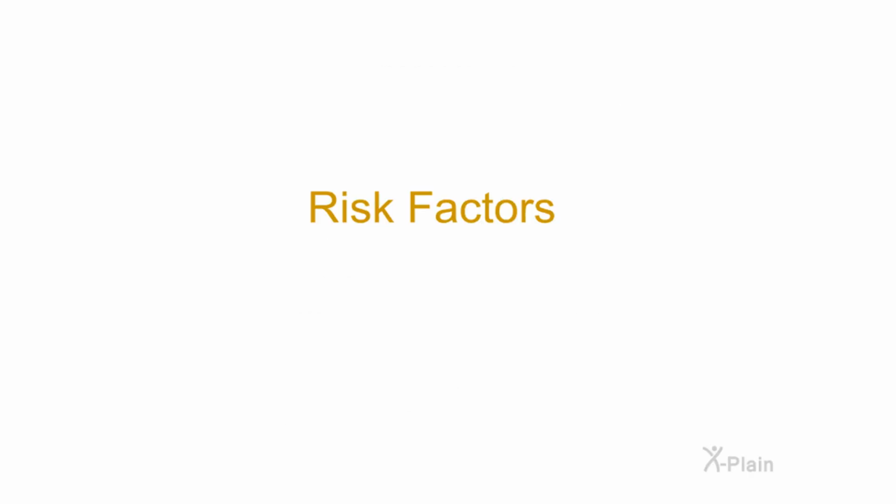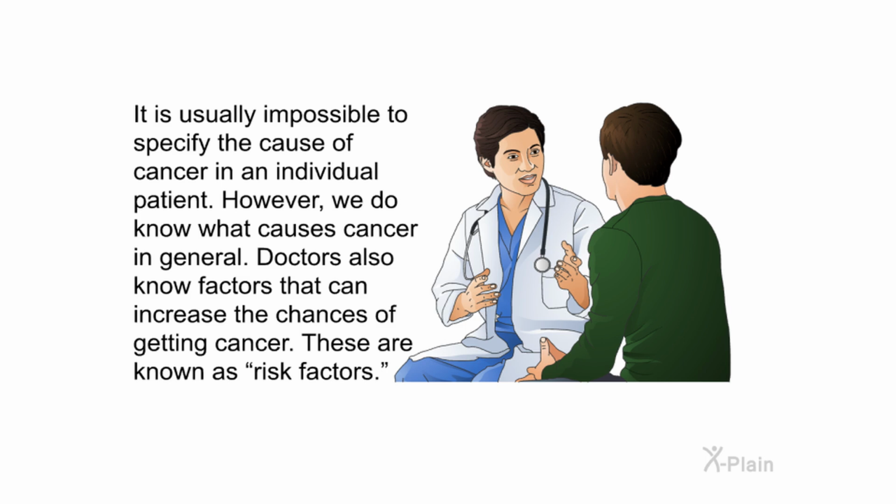Risk factors. It is usually impossible to specify the cause of cancer in an individual patient. However, we do know what causes cancer in general. Doctors also know factors that can increase the chances of getting cancer. These are known as risk factors.